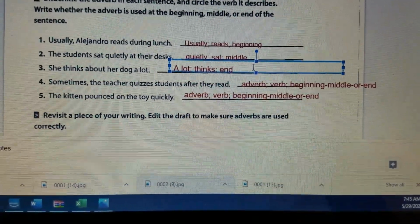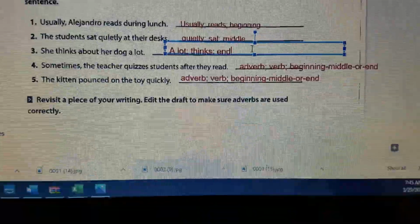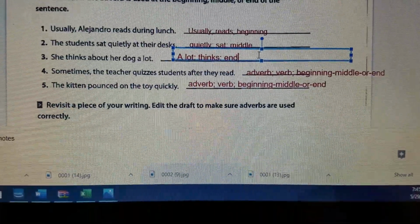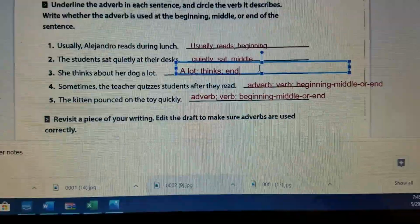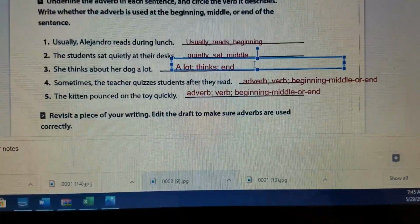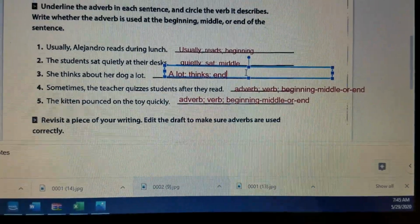Number 5, the kitten pounced on the toy quickly. Okay, so the kitten is your subject. What's your verb? What is the kitten doing? Okay, on the toy, prepositional phrase, take it out of there. So your choices are the kitten pounced quickly. What's your verb? What's your adverb? All right, do you find it at the beginning, middle, or end? So really all you have to do are 4 and 5. All right, good luck with this.